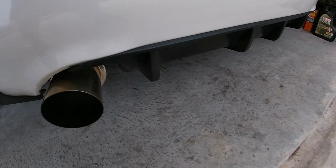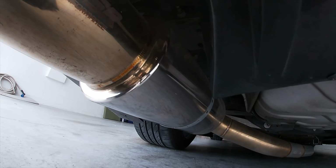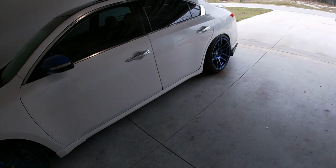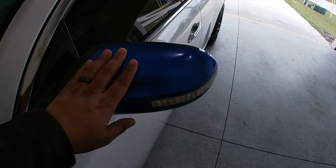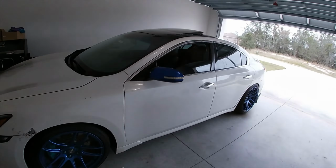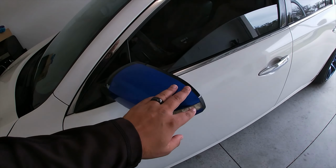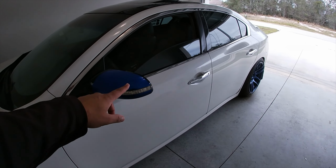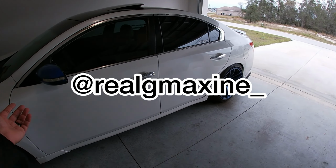Let's see if I can get you guys. This thing is almost on the floor. That's what's holding it. Anyways, oh, I didn't even show you guys. Look. Don't mind this. I gotta redo this whole thing, but look, it matches my wheels. I didn't make a video of just this, so I just did it and posted it on Instagram. There are things I do on Instagram that I don't do on YouTube.